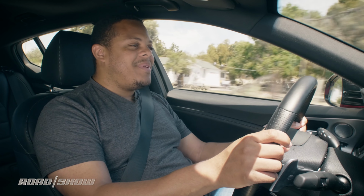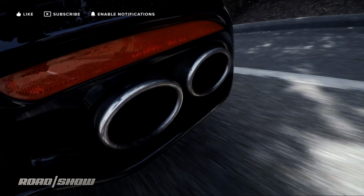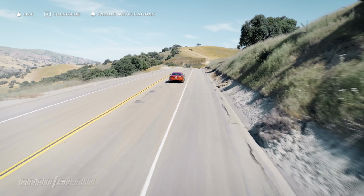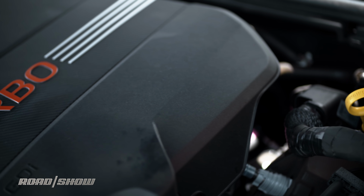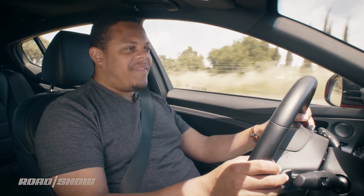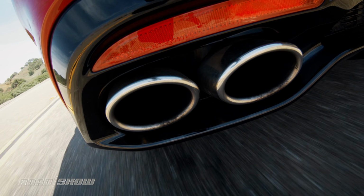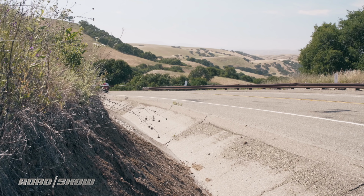But a lot of you are probably here for the performance. Under the hood, this GT2 model, all GT models in fact, are going to be powered by a 3.3 liter twin turbocharged V6 engine. That's going to make around 376 pound-feet of torque, or around 365 horsepower. That's one pony for every day of the year. Now that's going to go through a single option 8-speed automatic transmission. That's your only choice with any Stinger, but you do get to pick between rear-wheel drive or all-wheel drive.